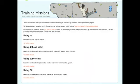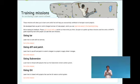So now would be also a good time to go back to OpenHatch, because they have this concept of training missions, where they explain some of the tools that open source developers maybe forget they had to learn in the first place because it's second nature now. So just use OpenHatch as a stepping stone, learn what you need to, and then you can come back to building the software.